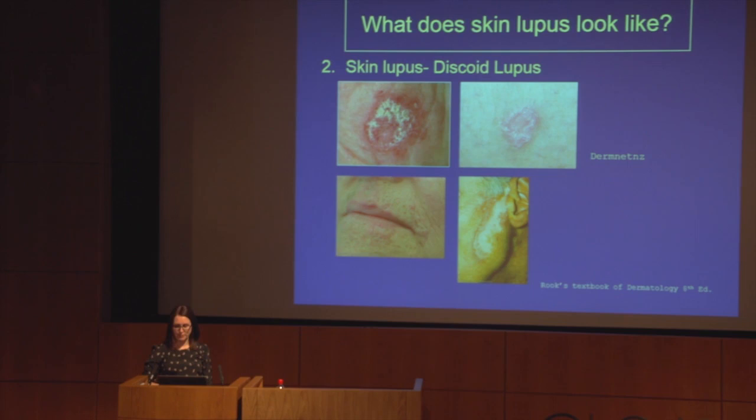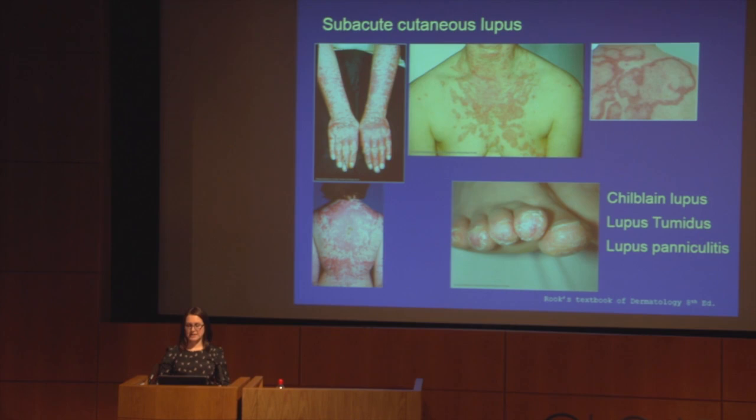There are lots of other different types of skin lupus, and I won't be able to go into all of them today, but other ones that we tend to see more commonly are subacute cutaneous lupus, shown at the top, and we tend to see rings in the skin, so we would call these annular plaques or rings. They're usually scaly, they might be red, they might be sore, and they're usually in sun-exposed areas, so the V of the neck, on the upper back, and around the neck itself.